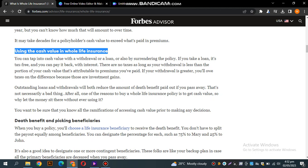Outstanding loans and withdrawals will both reduce the amount of death benefit paid out if you pass away. That's not necessarily a bad thing. After all, one of the reasons to buy a whole life insurance policy is to get cash value, so why let the money sit there without ever using it? You want to be sure that you know all the ramifications of accessing cash value prior to making any decisions.